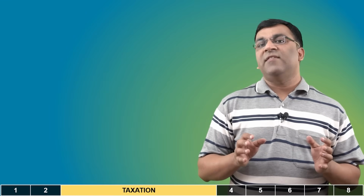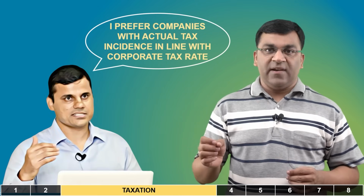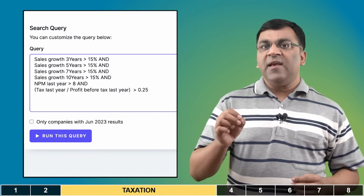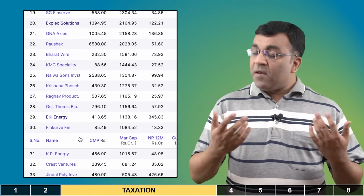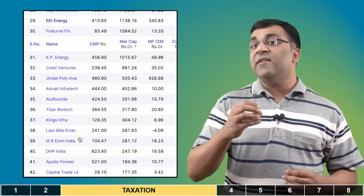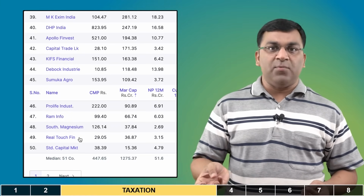The third factor in the list is the tax payout, and Dr. Malik prefers companies whose tax rate is closer to the general corporate tax rate. And while the good doctor takes it at 30%, I think recent updates in the tax code make 25% a more palatable number, and our list is again down by half. Personally, I thought this rule was a bit harsh as it throws off some decent tax-paying companies who might be enjoying some sort of tax holiday or might have previously accumulated losses in their books.